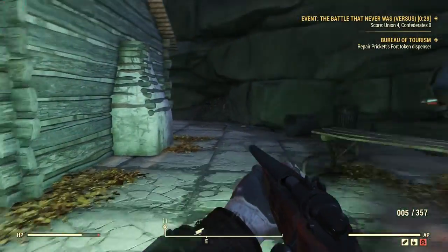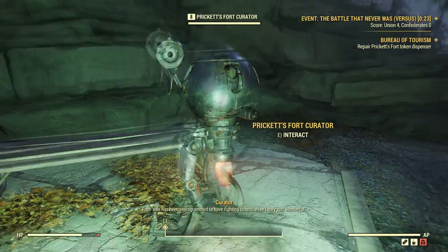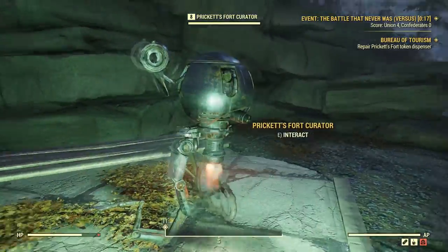Pretty cool. 30 seconds. Each side has been reprogrammed to have a fighting chance. Aren't they just wonderful? Fighting chance? Or a fighting chance.